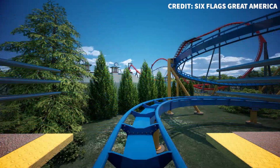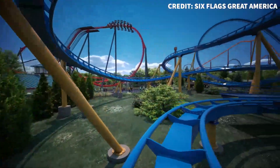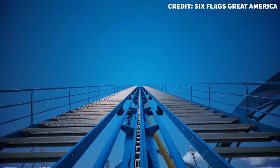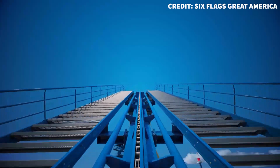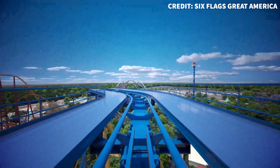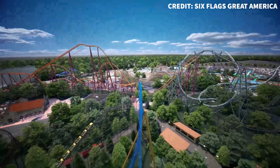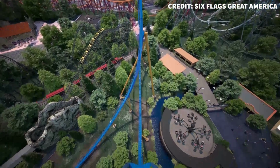So right out of the station, the train will take a right-hand turn and begin climbing up the lift hill. Wrath of Rakshasa's lift hill is 180 feet tall and the drop is 171 feet. So it's 20 feet taller than Iron Menace at Dorney Park, which opened in 2024. The angle of descent on Wrath of Rakshasa is 96 degrees. Iron Menace was 95, so this is 1 degree steeper. So this is going to be an awesome first drop.